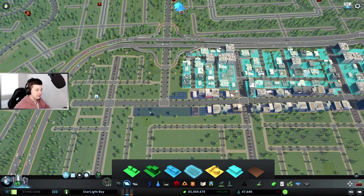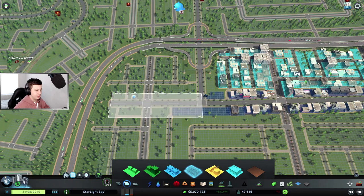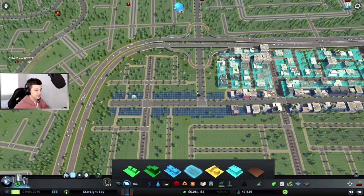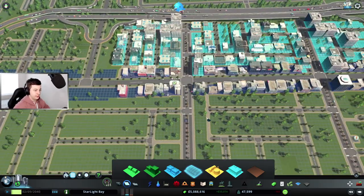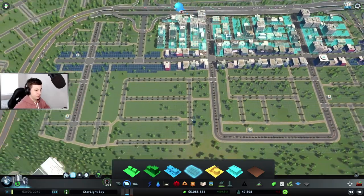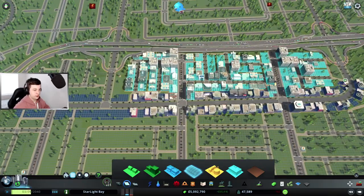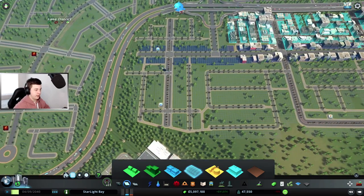I am gonna add some more high dense commercial in here, making sure we can cover some area like so. I might just get rid of some of that zoning there. I don't wanna go too close into this area here. I don't think I wanna do that just at the moment. Now, we'll have a nice stretch of road here doing that. I may do office in that area, and then I'm thinking we'll go maybe high dense commercial down here.